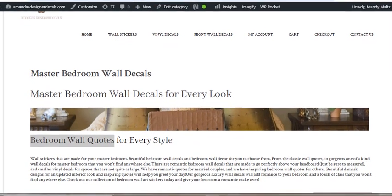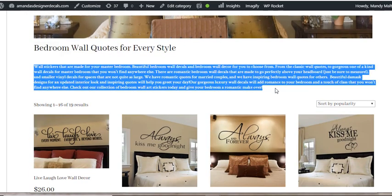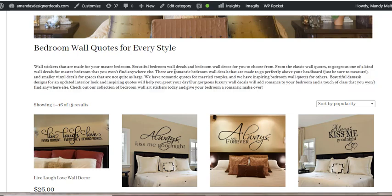So now to go with that, I have lots of other keywords in here. I have probably 3 or 4. Check this out. Romantic bedroom wall decals, right there. There's one. Classic wall quotes, there's another. Bedroom wall quotes, there's another. Just try not to repeat too many times.